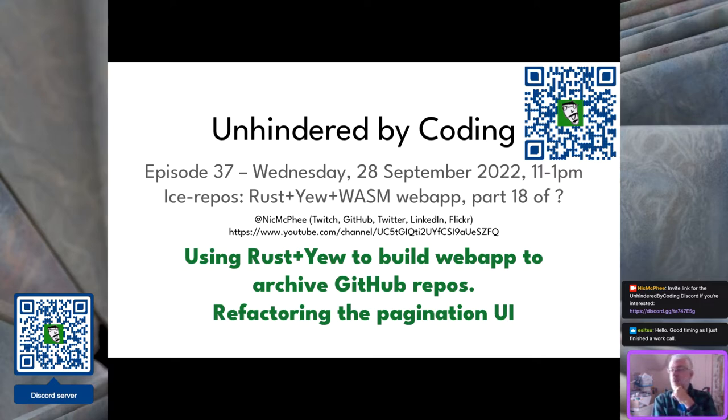So I'll be here for 2 hours working on the ice-repos project, which is a REST. Well, there is REST in it at the moment, but it's a web app written in Rust and using the YEW framework to batch archive GitHub repos. And so this is part of me learning Rust.